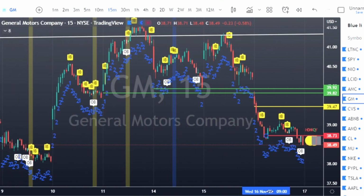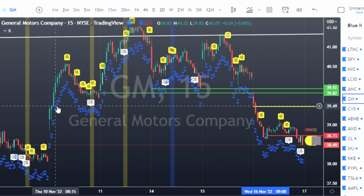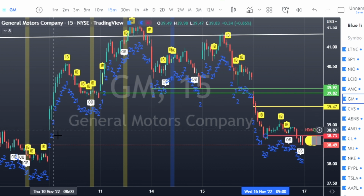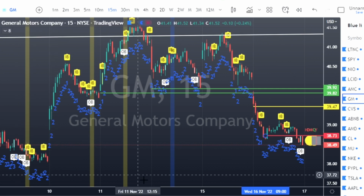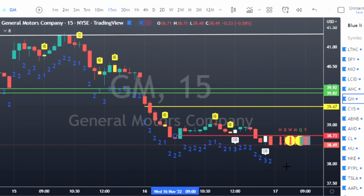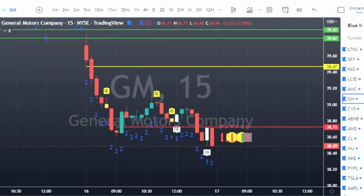And you can go back and look to see where targets were off of this. We hit targets here and here. Okay, and then a little bit more. So I guess even here was a target that we hit. But that's exactly how you would have played that gap play on GM. So we had another win.